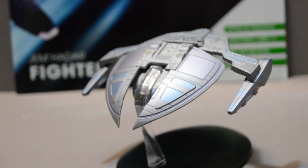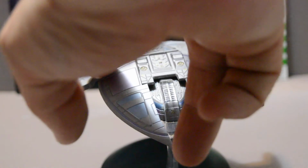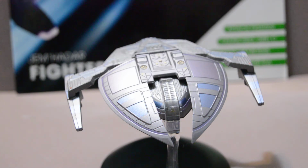But getting back to the model, it's pretty cool, and I do like the design. But the one thing I've always been iffy about with these ships is this really big open space here. I always thought these should be connected, but there's a big open space, meaning there's a big structural weak spot there. But either way, this one's definitely a must for any fan of DS9.